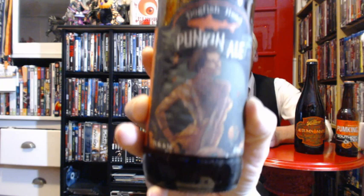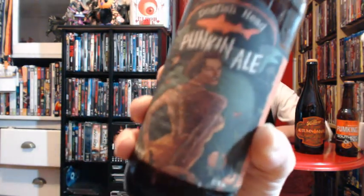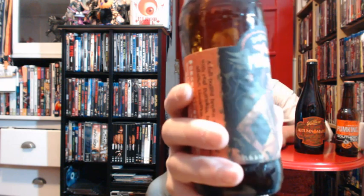Alright, so the Dogfish Head Pumpkin Ale. I like this one. It doesn't taste like a whole lot, but it's good. I like the bottle. Look at that. Wow. It's cool, right? I like that. No boobs. Not everything has to be about boobs, Jasmine. A 3 out of 5.